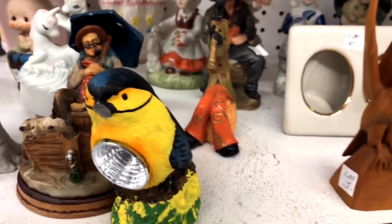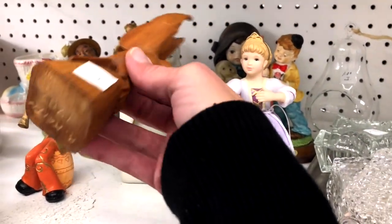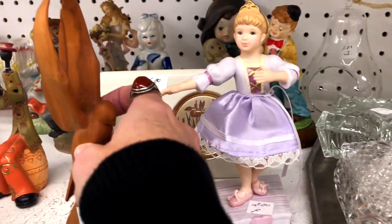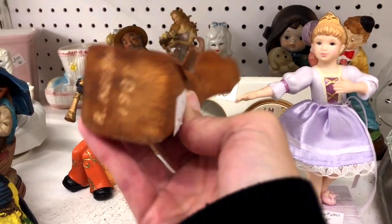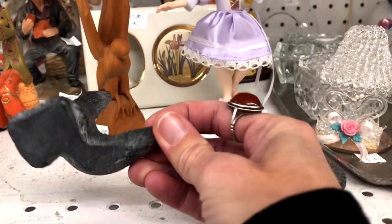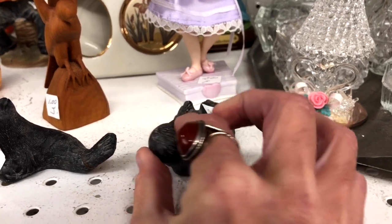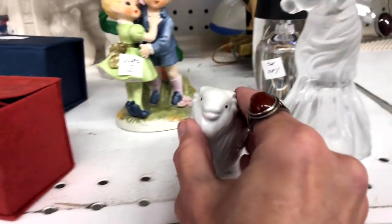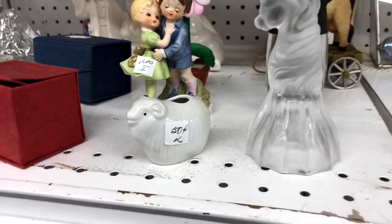All right, what are we going to find in here today? Usually we have some pretty great little treasures. 1987. Eagle. Carved pieces. A little toothpick holder.